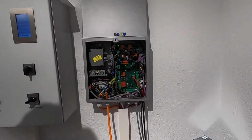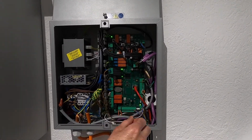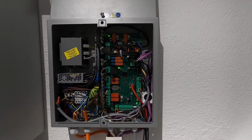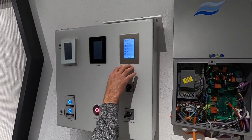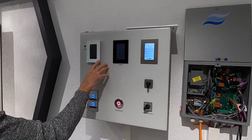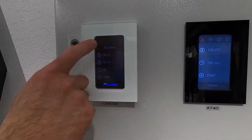Here we've got our Delta SPA control. Modbus port connection is over here. Here we've got an RJ45 port for the web server and software updates. It's the same PCB as used in the Omega. Then over here we've got the external displays. Here's for the Delta SPA, that's for the 84D. With that one you can control the Delta SPA and the Omega at the same time.